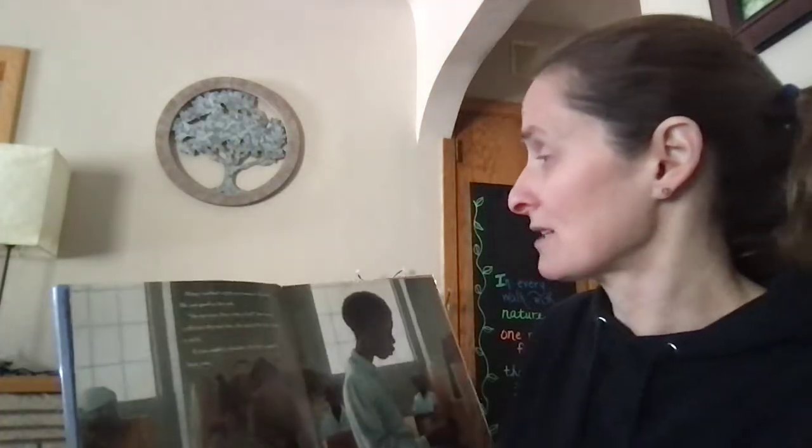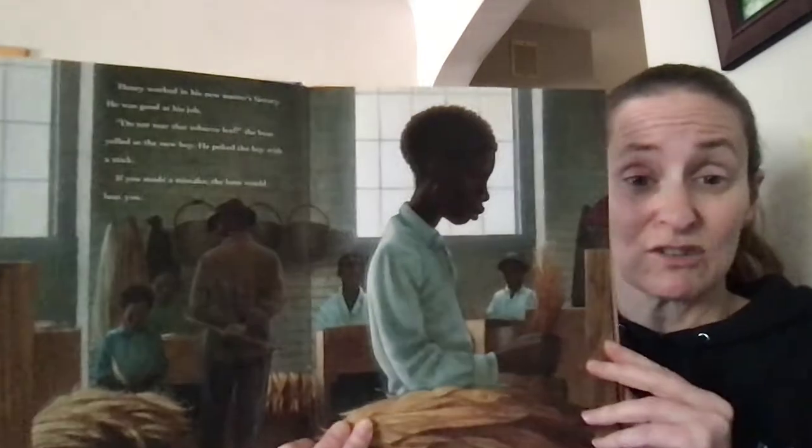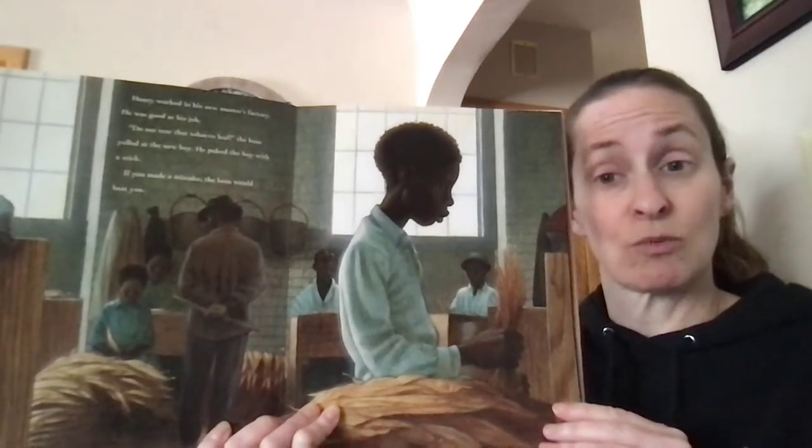Henry worked in the new master's factory. He was good at his job. "Do not tear that tobacco leaf," the boss yelled at the new boy. He poked the boy with a stick. If you made a mistake, the boss would beat you. And friends, these are true stories, so this is based on true events. Okay, so he had to go work at the tobacco factory.